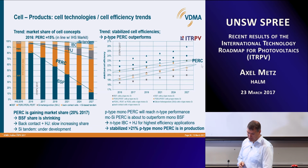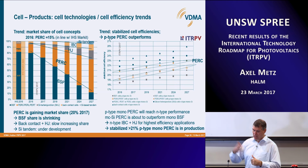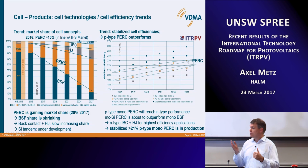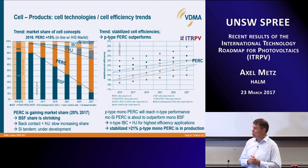So then we still have the heterojunction and the IBC-type cells, which have an inherent advantage over the PERC type, and must reach higher efficiencies like 26, because PERC is pushing up, and you can see PERC is expected to easily go up to 23, maybe even 24%. So there, the other concepts are getting pressure, and PERC is very close to current-day manufacturing practice.